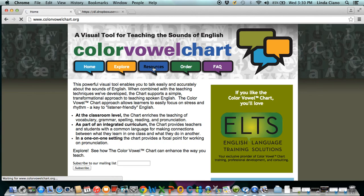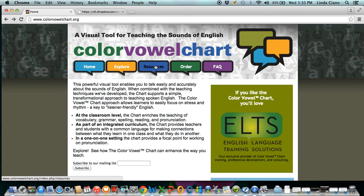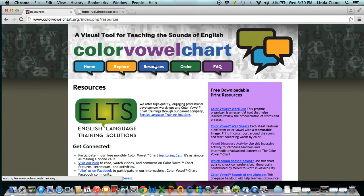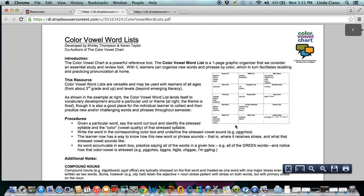Yes. So this is a good time to mention that on the Color Vowel Chart website, they have this nice little tab called Resources. And they have free downloadable print resources. And these are really good. We've both used them in our classes, and they work very well. So this is what we're talking about, the Color Vowel Word List.